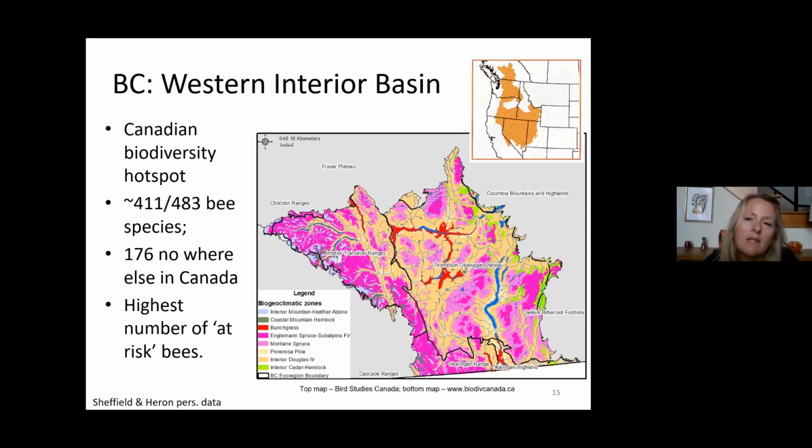So I want to focus on the Western Interior Basin and talk a little bit about the species there. It is the Canadian biodiversity hotspot for bees, but also for many species. I think it can be said for plants and other species as well. About 411 bees are recorded from this small area, and 176 from nowhere else in Canada. So it really is unique. It's mainly because it's an extension of the dry desert ecosystems of the south, and they just reach up into this small portion of British Columbia.